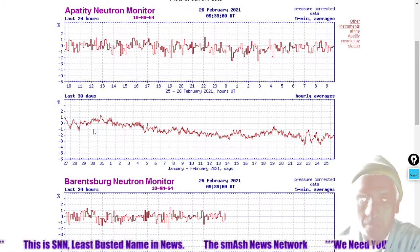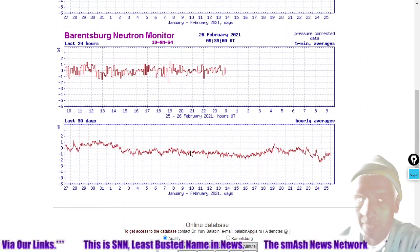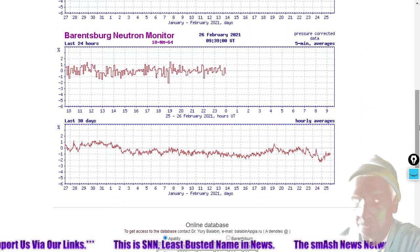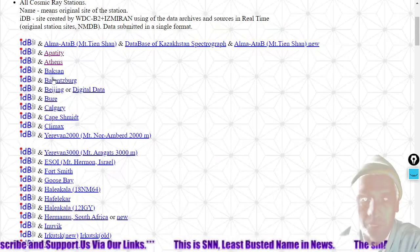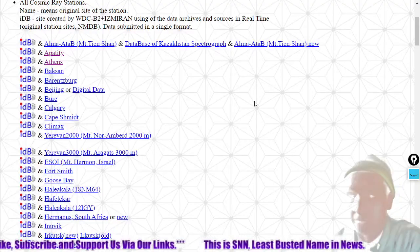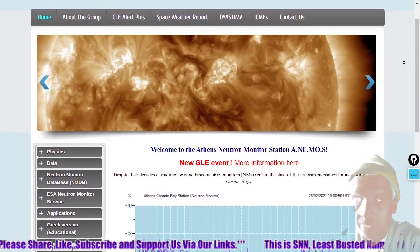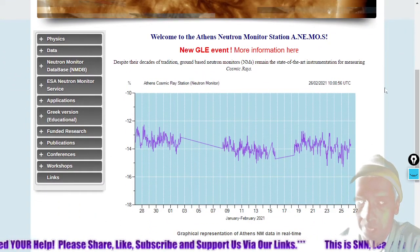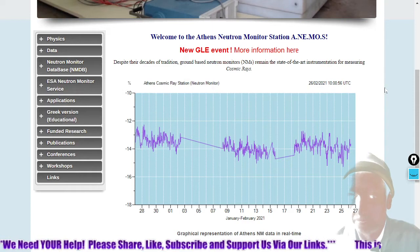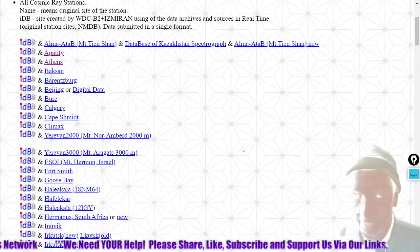The Athens Neutron Monitor shows a downward trend over the past 30 days. Barentsburg, a downward trend as well, although some spikes in the past couple days. Overall, downward over the past 30. No surprise there as solar activity increases during cycle 25. Now going farther south, there's the Athens Neutron Monitor, and you can see once again a decrease in cosmic ray flux over the past 30 days, and for that we thank you.